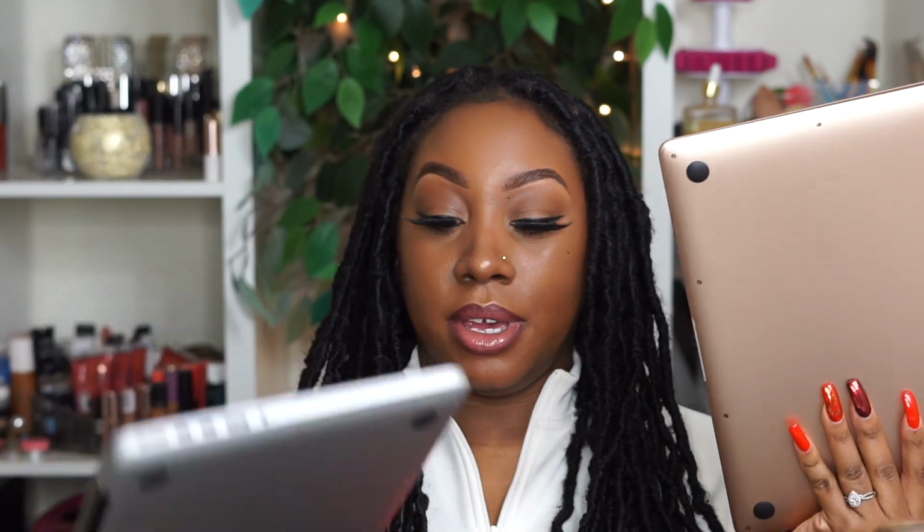All right, so let's go ahead and open it up. And here she is. It's so pretty. I got it in rose gold. There's three options. There's the classic silver, there's the space gray, and then there's the gold. So I can already feel how much lighter it is than my Pro. So much lighter. Obviously you can see it's a lot thinner. But yeah, let's just go ahead and open it up.